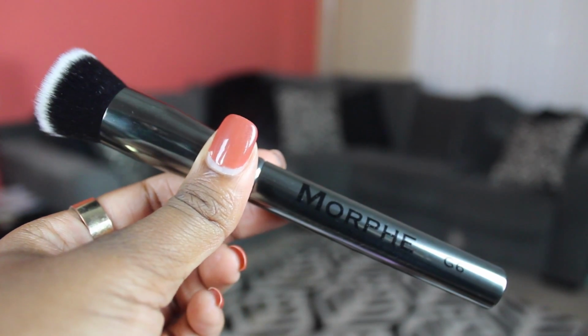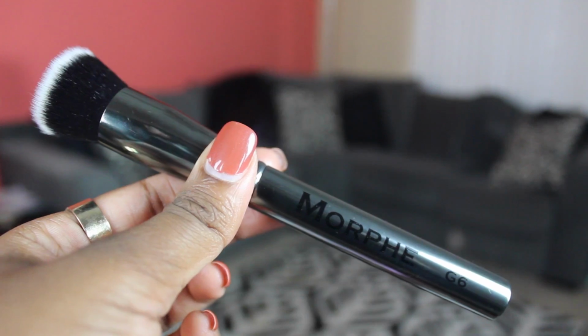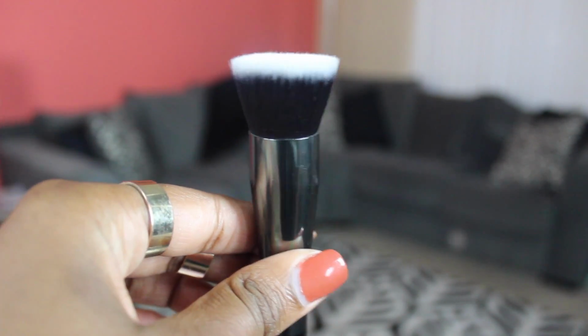The next one that I got is the G6, and I hear a lot of things about this foundation brush. Jeff Hill talks about it, but honestly, I thought it would be bigger. It is so tiny. Did I get the wrong one or something? I'm liking the Makeup Geek one way more than the Morphe one, because y'all know I love flat top kabuki brushes to apply my foundation. This looks like it would be good for contouring or something. This is not a foundation brush. It's going to take too long for me to do my foundation. This would take forever.